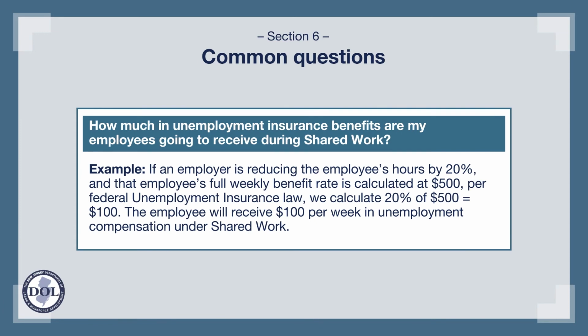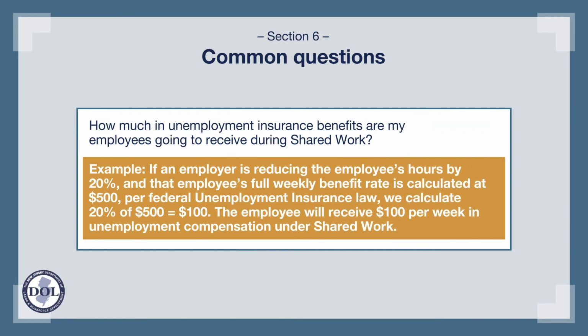How much in unemployment insurance benefits are my employees going to receive during SharedWork? For example, if an employer is reducing the employee's hours by 20%, and that employee's full weekly benefit rate is calculated at $500, per federal unemployment insurance law, we calculate 20% of $500 equals $100. The employee will receive $100 per week in unemployment compensation under SharedWork.